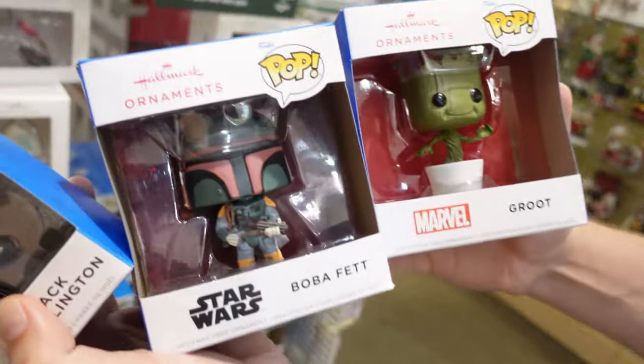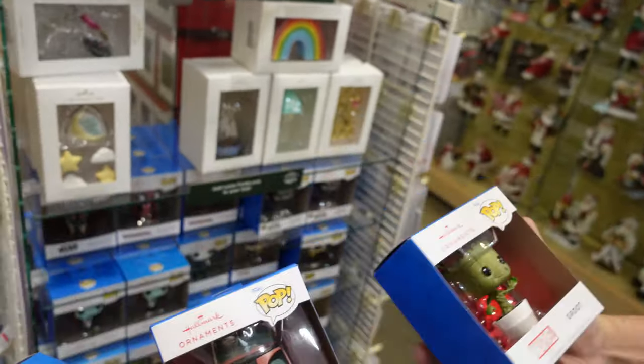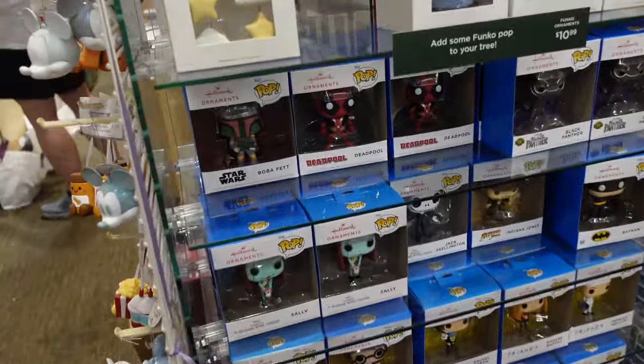And they're perfect size ones. They're not as big as the Funko Pops, yeah, tiny, little, but they're not as small as the keychains. They're like the perfect little size. Aren't those amazing? And they have a ton. They've got Groot.